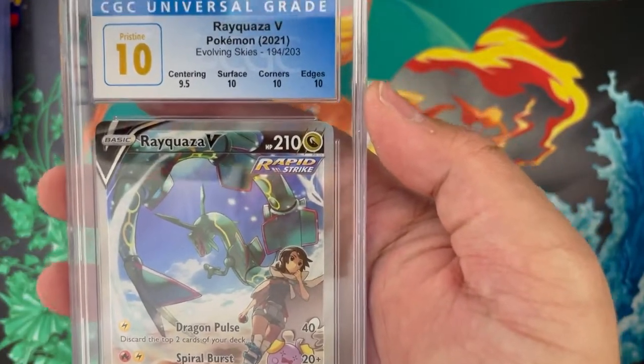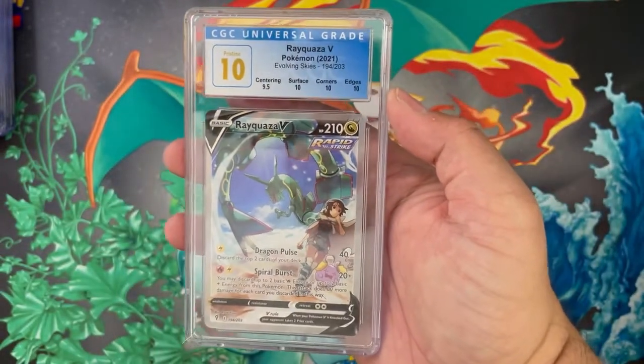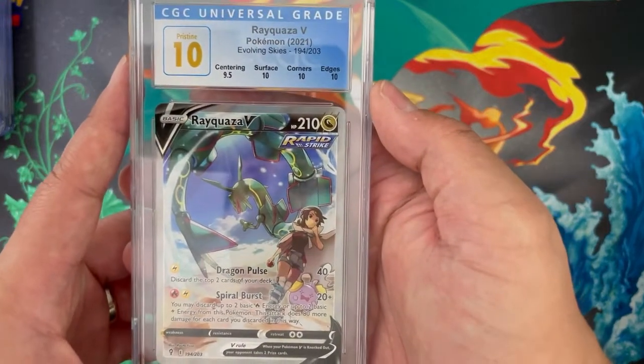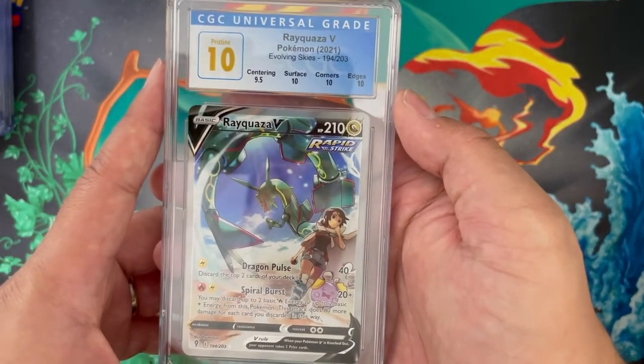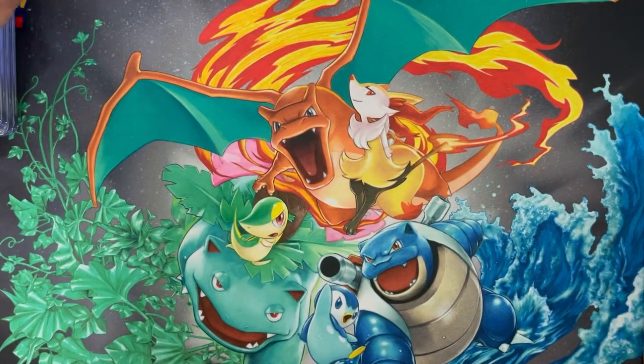The centering is a 9.5, but everything else got 10s. Guys, that is excellent. For artwork like this, you cannot knock it. This is beautiful. I love it. It's amazing. So happy that we got that. Wow, okay, so we got a 10. Didn't take too long, and so far my guesses have been pretty great.